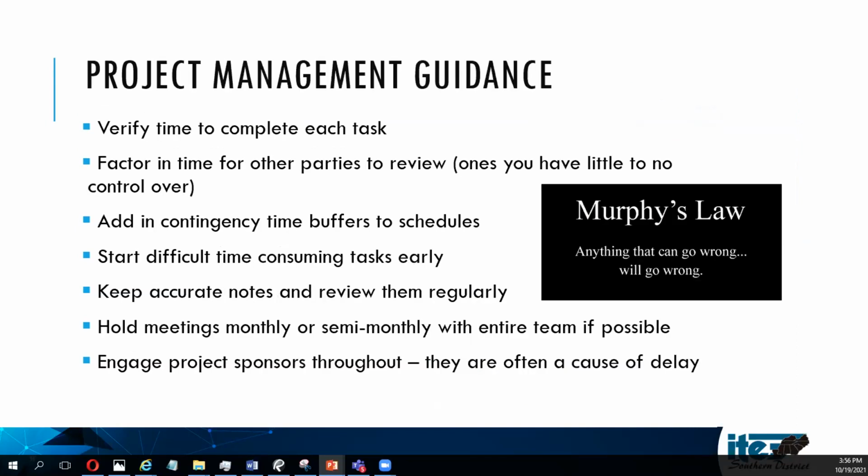And just some general project management guidance, kind of a little bit of a review, maybe of what Francis talked about. Make sure you verify each task, factor in time for other parties to review. We've got the PDP process here, but if you've got a consultant and they have a sub and they have a sub, you can't control more than about one step away. So you've got to really make sure you know that everything's being covered. So you've got to add some contingency there.